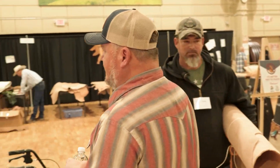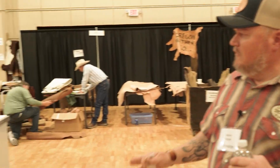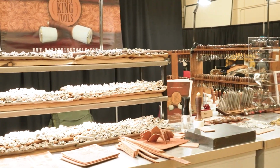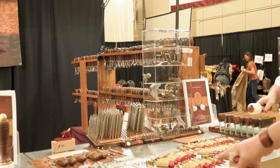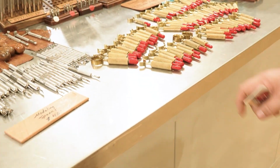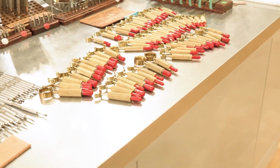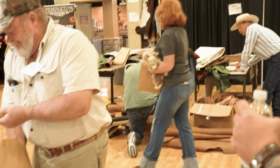So anyway, not only tooling tools though, he has lots of hand tools over here like edgers and creasers, molders, lots of mallets. He makes a great swivel knife. His swivel knife is absolutely amazing and the price point is awesome. It's $60. That is the best $60 you can spend right there. So anyway, BarryKingTools.com is where you can get him. He's up in Sheridan, Wyoming.